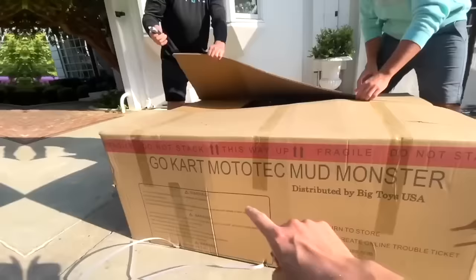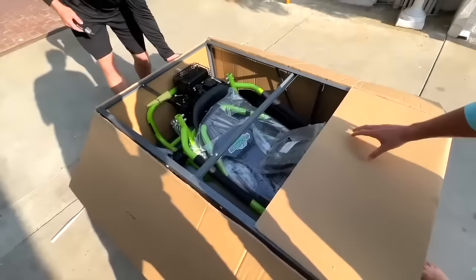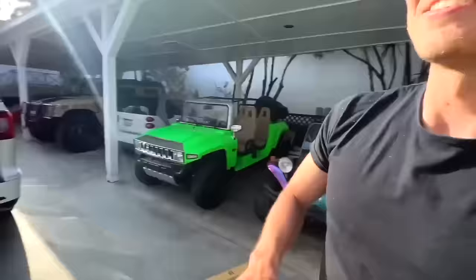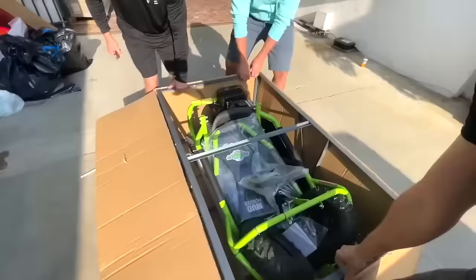This is something we've been waiting a long time for, and it is now time to take. Whoa, it's got a metal crate. We are doing the unboxing. This is a serious box. Oh, look at the size of the engine. Oh my God, it's huge. Wow. This is some suspension. Oh, these are tires. This is a go-kart. It's no go-kart. It's a mud monster. Man, I think we need tools to unbox. Open the box. It's like welded together. I'm impressed. No, don't do that.